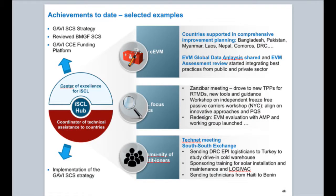So what have we achieved to date? We work on the Gavi strategy, helped work with Raja on reviewing the GATE strategy, and worked on the cold chain equipment funding platform. We implement a lot of the Gavi supply chain strategy that Alan just showed. And in the CEVM, we started working on the new EVM assessment tool. We are starting to support several countries. I listed here a few. Also some in this region about comprehensive improvement plans.